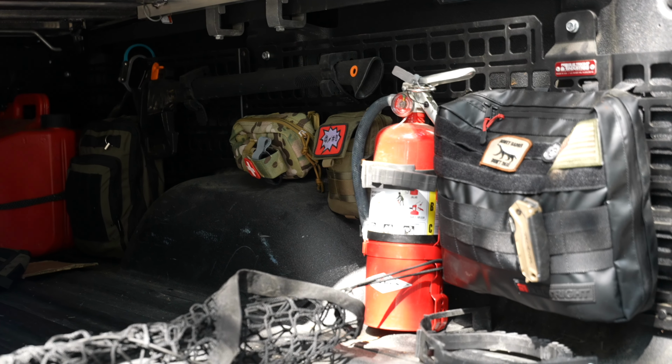And I didn't have to worry about moving anything. I could just literally keep stuff where I wanted it. These are the side rail panels that you can buy for a bunch of individual trucks. They have a lot of stuff for American-made trucks, for the GMCs of the world, Ford, I think Toyota and stuff like that. But look at that, just able to throw stuff back here and have no issues whatsoever.